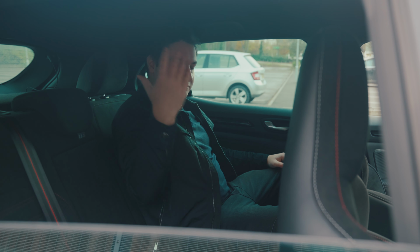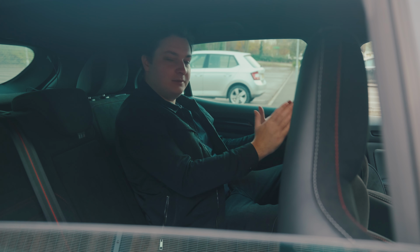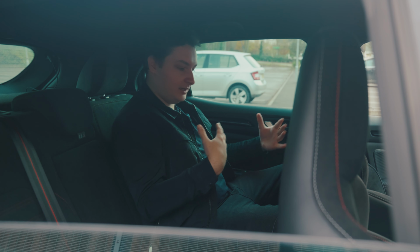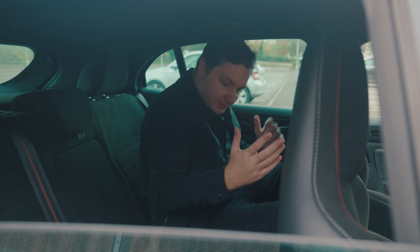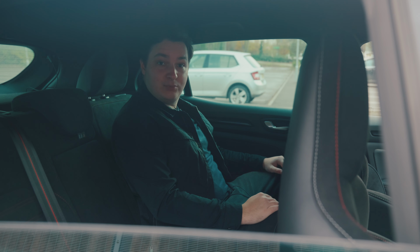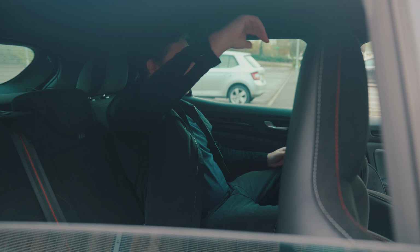I'm 5'11", a slightly large dude, and this passenger seat is in the exact same position as my driver's seat, and I can fit behind myself absolutely fine. These seats are even a little bit buckety, so if you want to go sending it with 4 people in the car, you absolutely can. But it's a perfectly fine place to spend time.